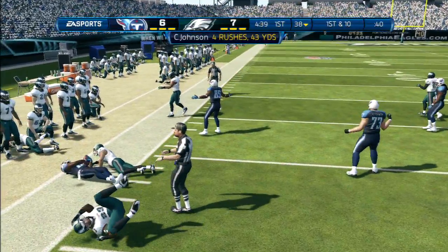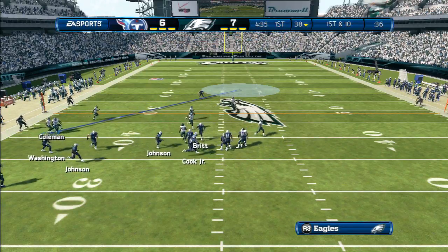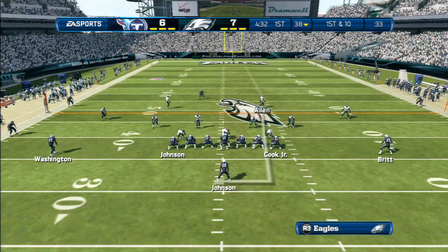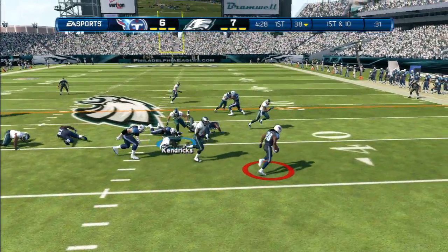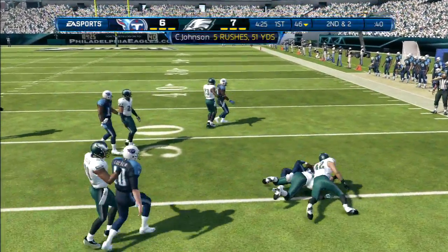And he's brought to the ground. Good job by the running back that time, breaking tackles, finding the open hole, and picking up those extra yards. New set of downs now after picking up the first on the ground. Back to the running back. He's headed right. Not giving up another inch.